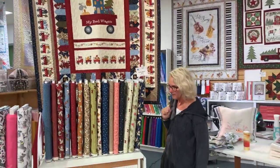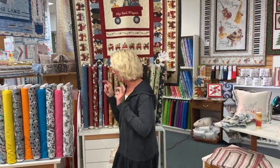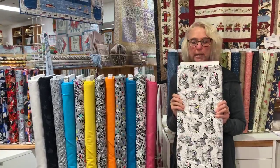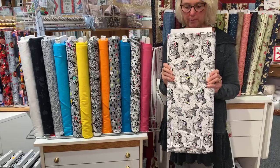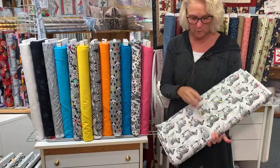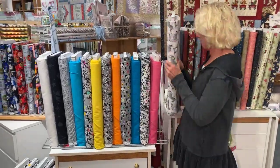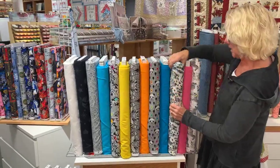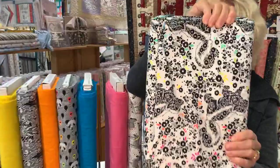Very fun. Then just hot out of the box today is Tula Pink's new Between the Lines fabric. So she's done mostly black and white and then thrown in some pops of color. She loves to do animals, so we've got zebras. We've got skunks. She's got skunks with little petals with colors in.